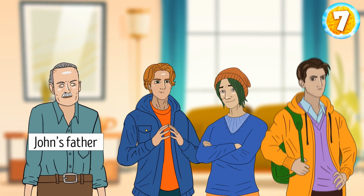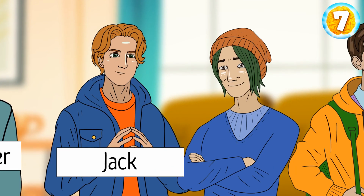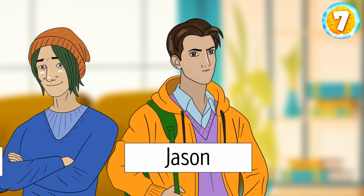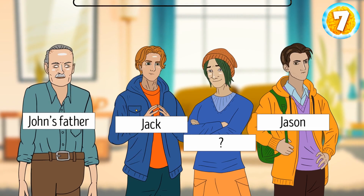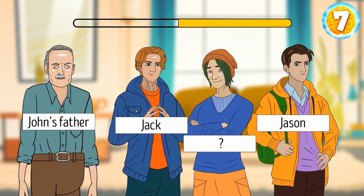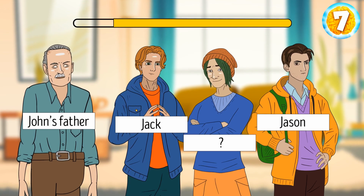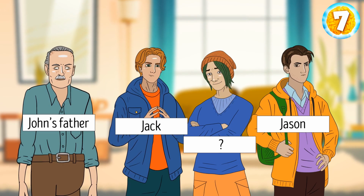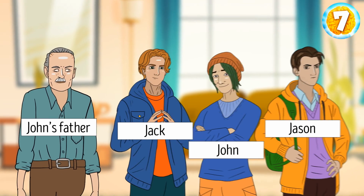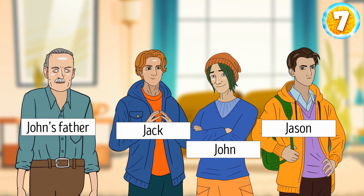John's father has 3 sons. There's Jack, a quiet, intelligent student. Then there's Jason, a popular athlete. So who's the 3rd son? It's John. His father has 3 sons: Jack, Jason, and him, John.